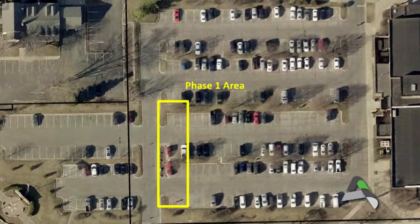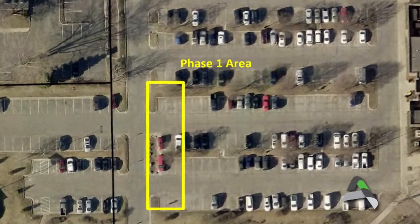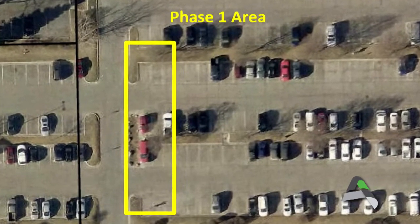I would also like to note that all accesses to the building will be maintained as well as all sidewalks around the building, and that safety fence will be installed around the perimeter of the work areas to prevent persons from entering. The first phase will involve the realignment of the existing storm sewer in the parking lot.